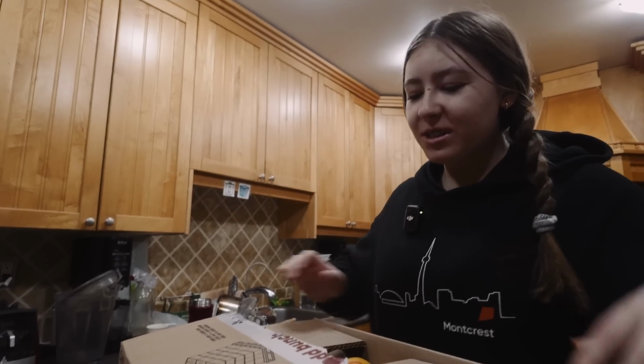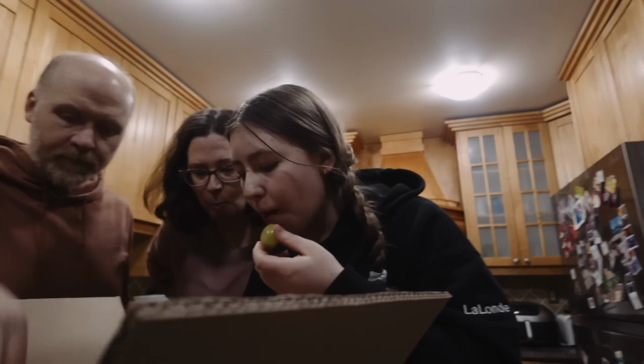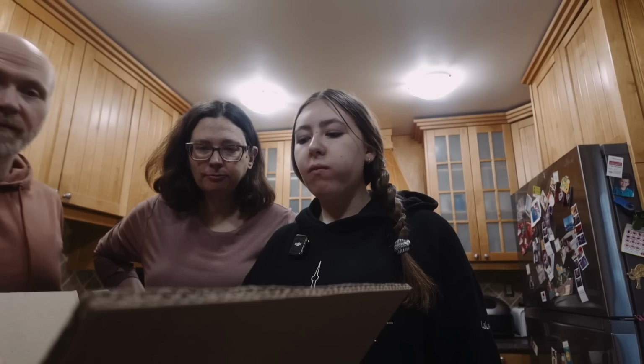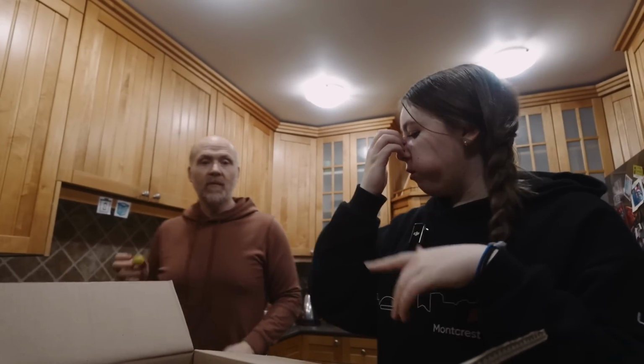Ooh, grapes! Blocking the camera though with this. It's so good. Oh my god. Brussels sprouts this time? Brussels sprouts? The cucumbers are in much better shape. Oh. Tomatoes? Can I open this? I will definitely be bringing this to rock climbing tomorrow. What's that? What are you stealing? Oh, I just ate another grape.